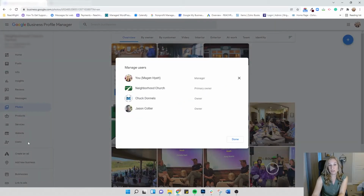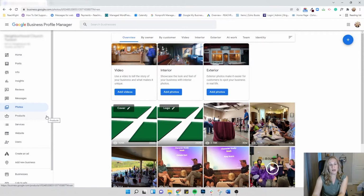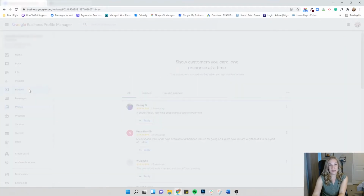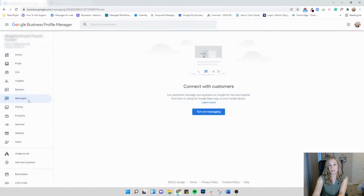Now, you can monitor the users on your account. So if you need somebody else helping you to keep track of things, you can add other people that are involved in your organization, because that's kind of a big deal. You'll be getting reviews, people will be leaving you reviews, and people do send messages.